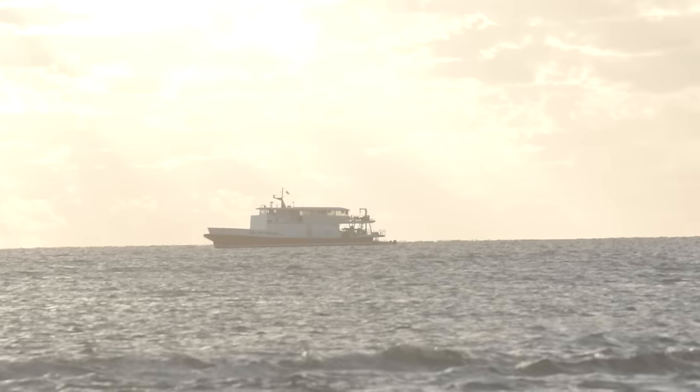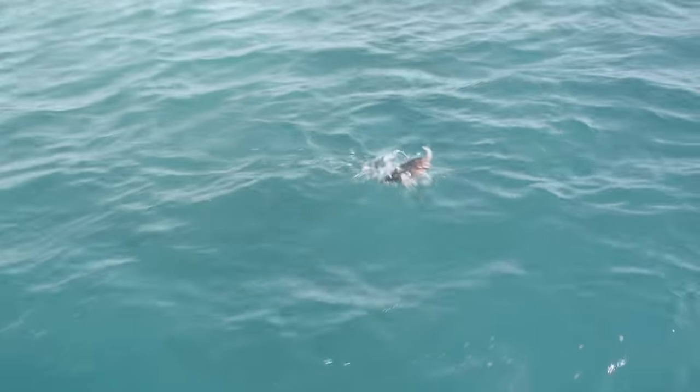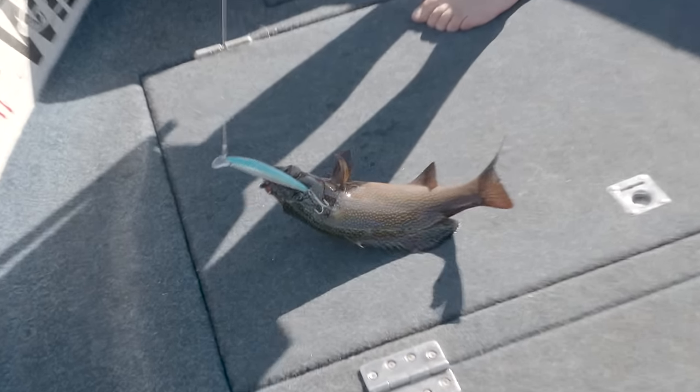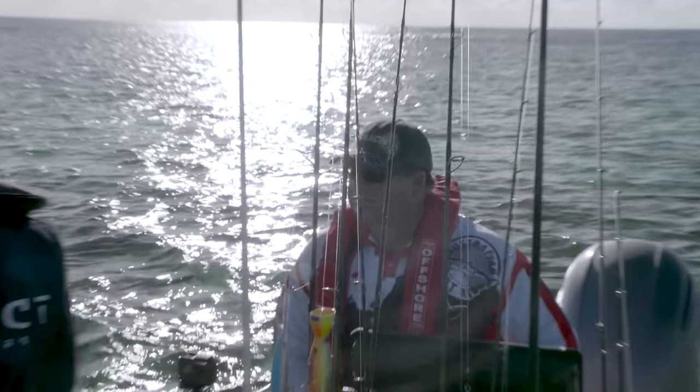Get him up. This is the lure that has served the most problem. It looks like a coral trout, and it is exactly that. Bring it around, and it's undersize. Oh, sweet. We still caught one. Yeah, I'm pumped. On that lure. It's my nemesis.